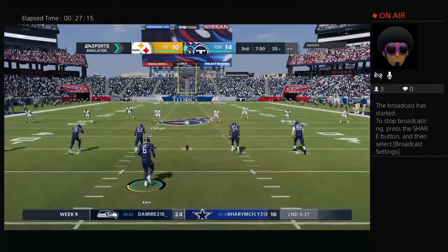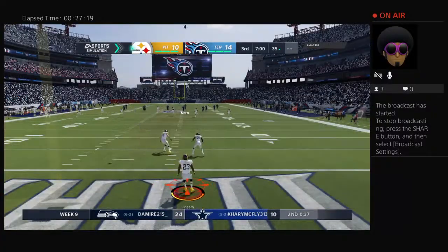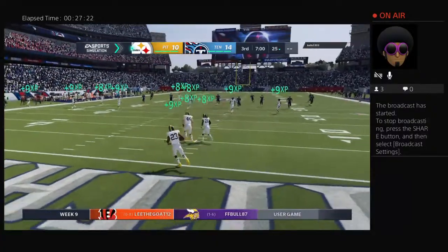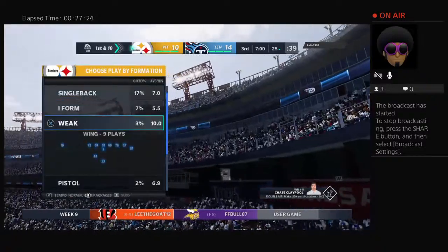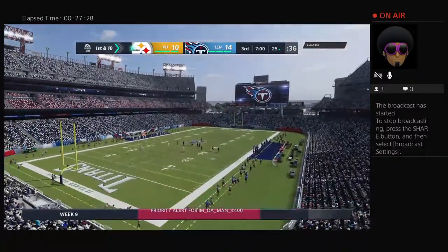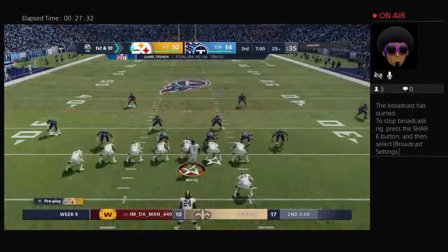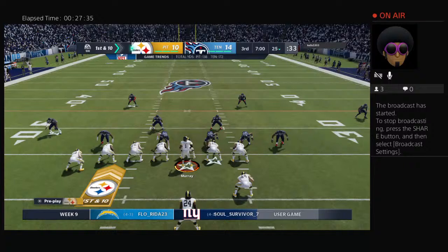The Steelers going to get the football first here, trailing on the scoreboard as we are back underway on EA Sports. And a fair catch signaled for and taken successfully. The Steeler offense here about ready for their next drive.